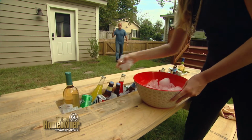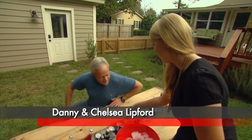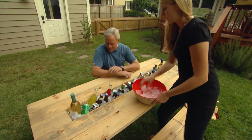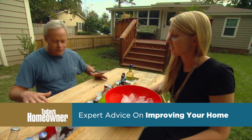Well, put up all the tools, all the materials are taken care of. I see you're trying it out here. Yeah, just a few little refreshments. You know, this is really perfect. You have all the beverages right here at your fingertips, have enough room so that if you have a few people over for a little party, you've got plenty of room here. It really worked out well.